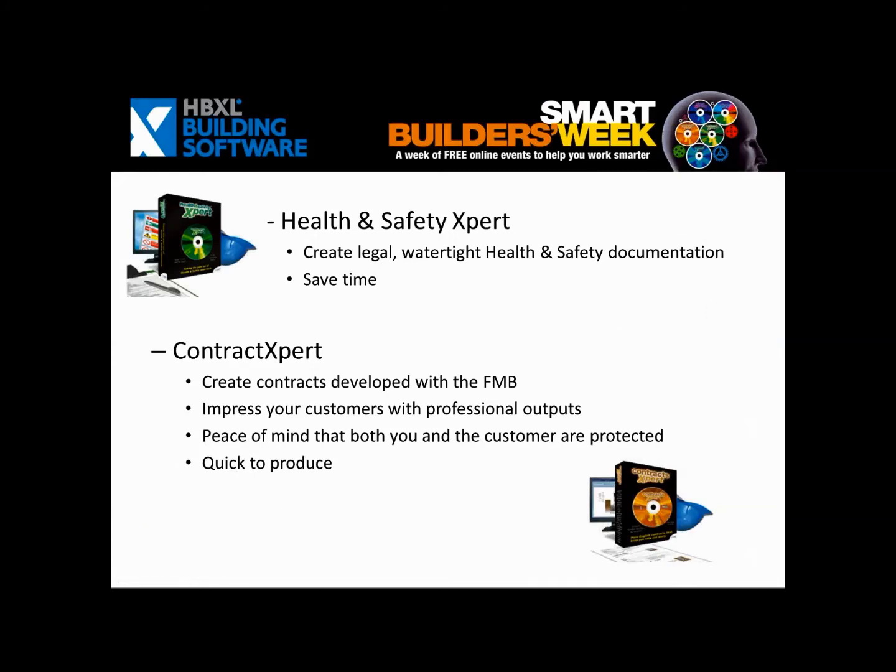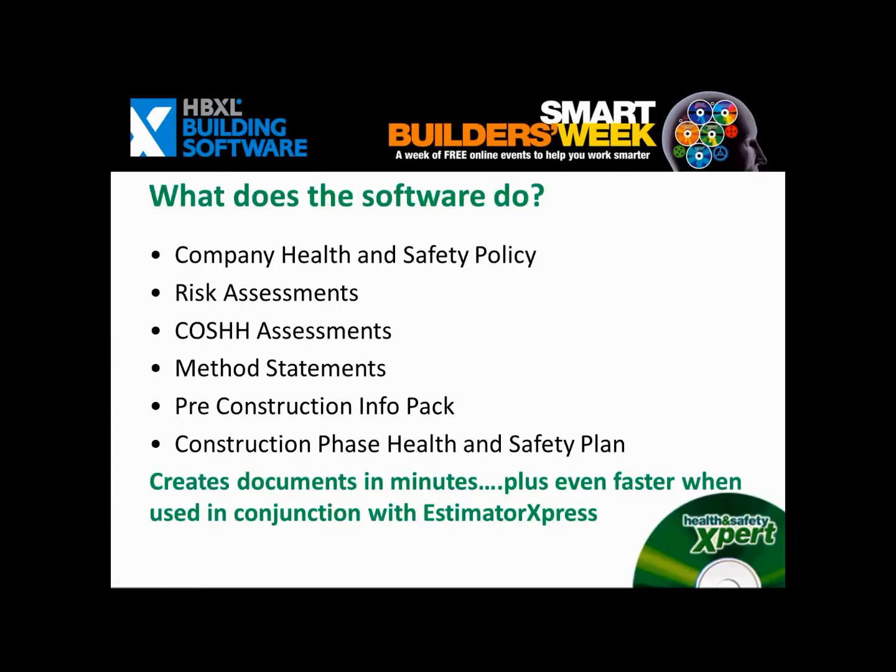Health and Safety Expert, as we were saying earlier, just inherits the information from the Estimator Express to develop all your documentation and contracts, and develops an FMB quality crystal marked document, so that both you and your client actually understand what they're contracting themselves for. Again, very quick to produce. In terms of Health and Safety Expert, those are the documents that it will produce: health and safety policies, risk assessments, COSHH, method statement, pre-construction info pack, and the construction phase health and safety plan. These documents are produced literally in minutes.